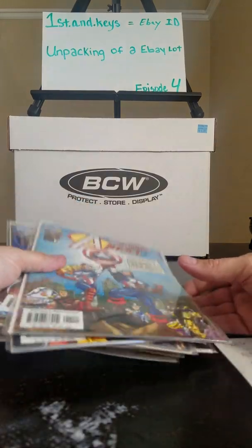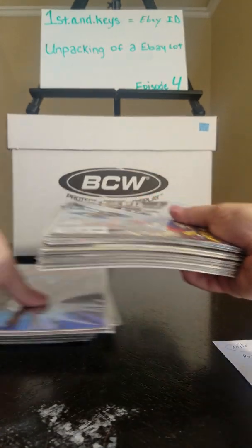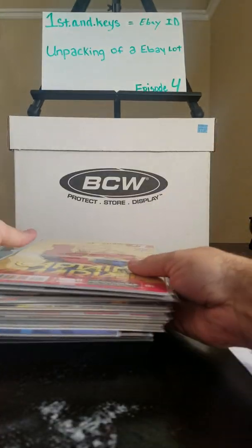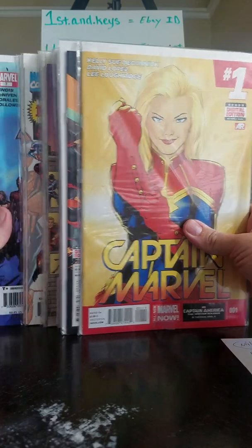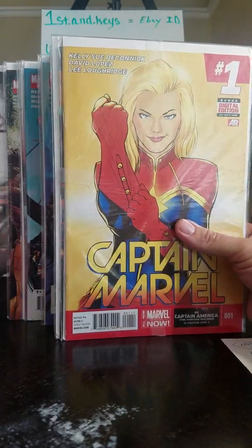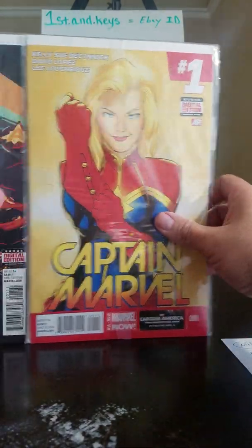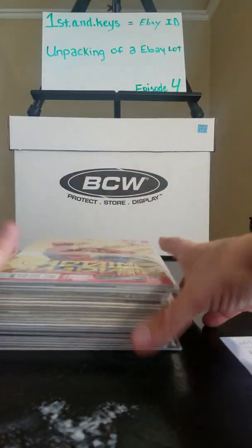All right, so again, that was about $24, I believe. So with the New Avengers, the A-Next, and the Captain Marvels, about $1 a piece. So I think I did pretty good on that. I think he had some deal with combined shipping, which ended up saving me a lot of money. And just some of these lots just didn't get a lot of opening bids. I think I got maybe this one at opening bid. The 4 Captain Marvels were opening bid.